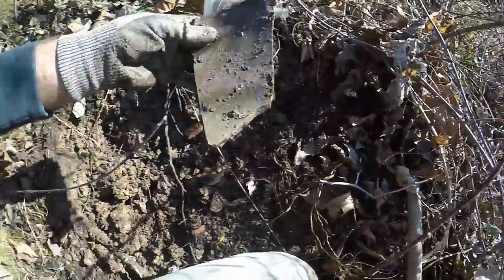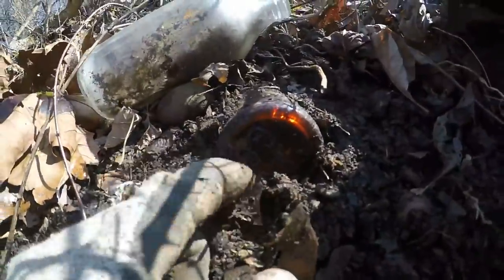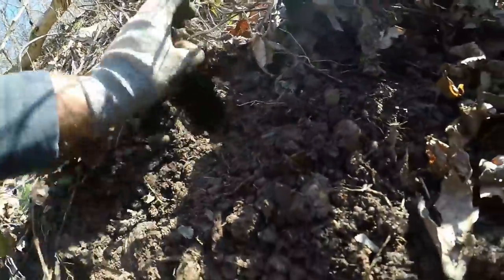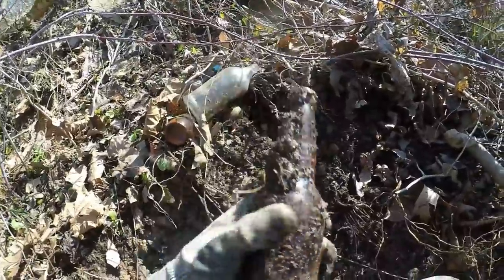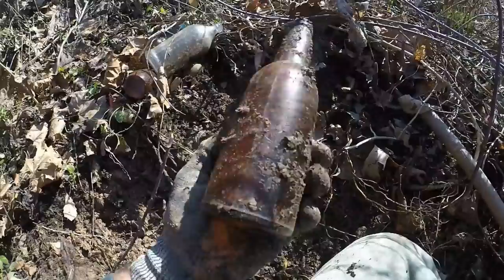Start scraping off the surface here. And right here's a piece of a crock. And right here's an old beer. It's got G something on the bottom. See if it's this hole. Oh, and it's a slick. I thought for sure that was going to be embossed.